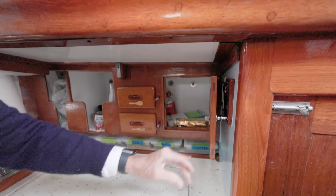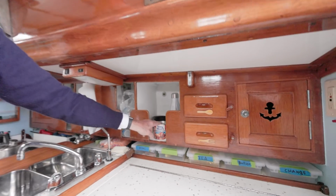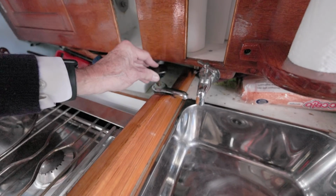We've got locker space here. Look, this is really an old school boat here for sure. This is for your scotch and water. Okay. This is going to drain your icebox. We've seen that before. That's a little hand built, just that little hand pump right there.